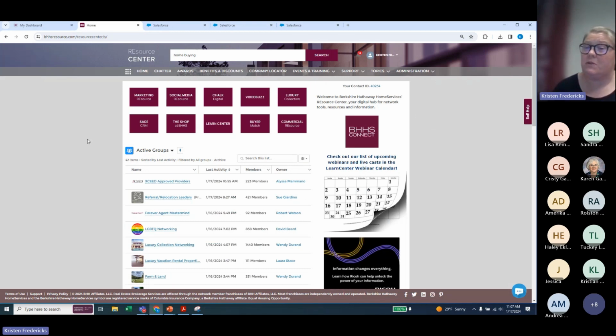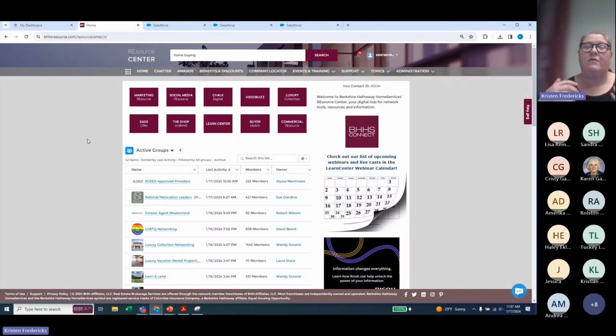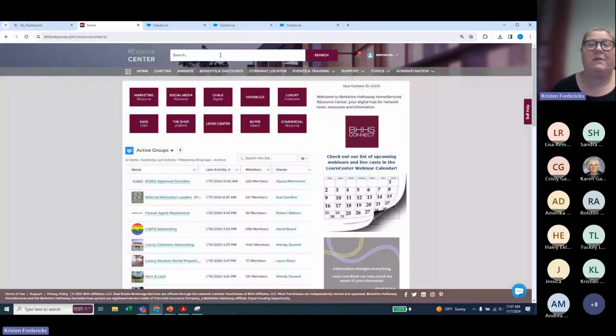Now, just remember the difference between the two. rwtconnect.com is our local intranet. That's where we have all of our local tools and we tie into all those different national tools. And one of those national tools, of course, is the Resource Center, which is the intranet for BHHS, which is their global intranet. Every single agent within the global network has access to this Resource Center. Nice, easy way to find things, including what we're going to be looking for today, is this big search bar right up here at the top, right across from the Resource Center logo.